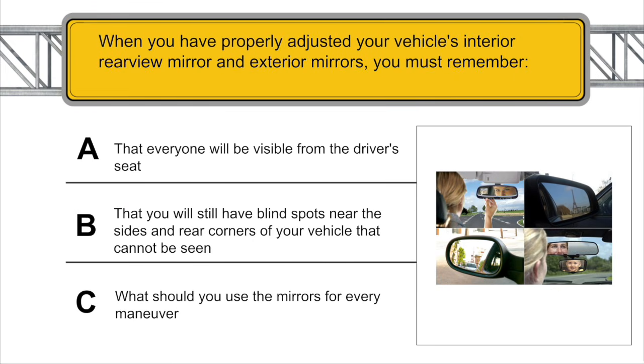When you have properly adjusted your vehicle's interior rear view mirror and exterior mirrors, you must remember that you will still have blind spots near the sides and rear corners of your vehicle that cannot be seen.